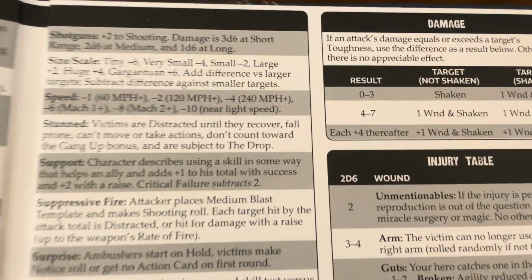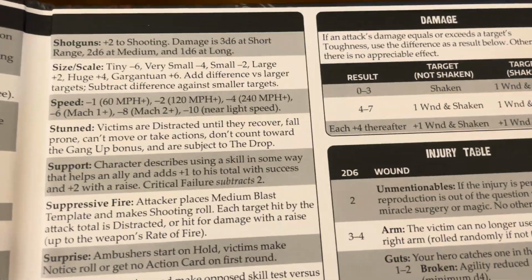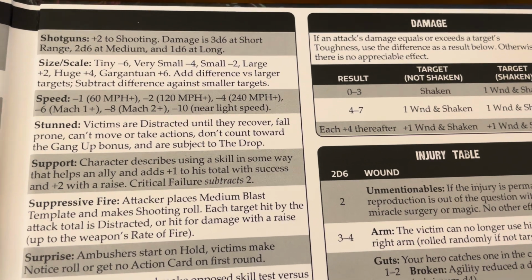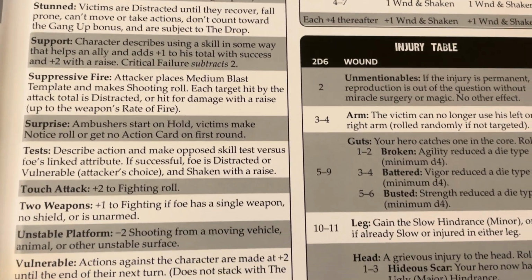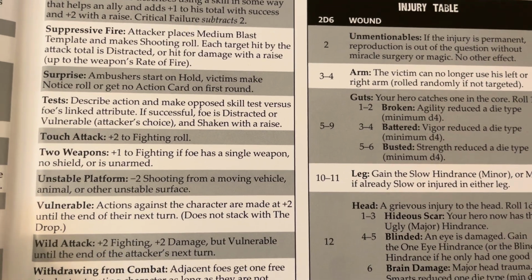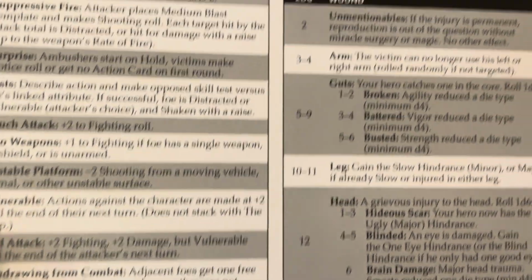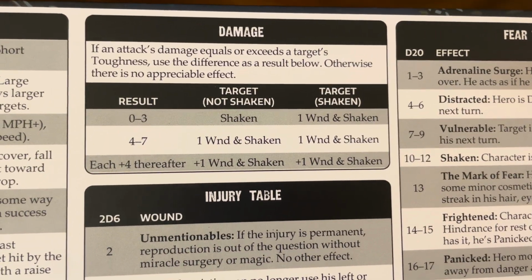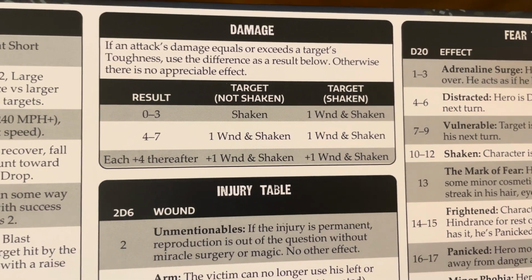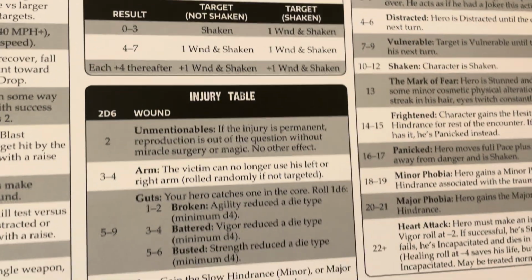We're going to roll into the middle part of our sheet here. Shotguns, size, scale, speed, stun, support, suppressive fire, surprise, test, touch attack, two weapons, unstable platform, vulnerable, wild attack, withdrawing from combat. Then we have our damage tables. You got your target not shaken, target who's shaken, result of 0 to 3, 4 to 7, each plus 4 thereafter. You got your injury table.